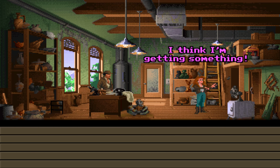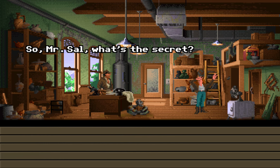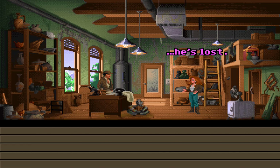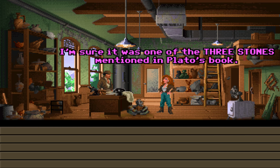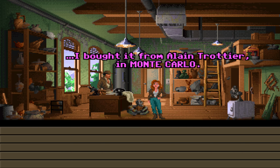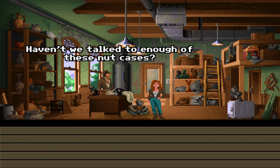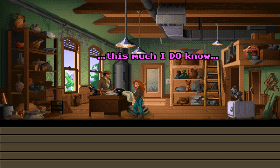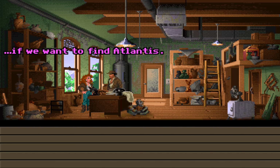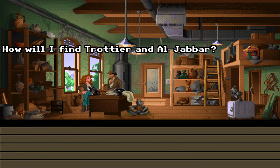Wait, quiet. I think I'm getting something. So, Mr. Sal, what's the secret? Be patient, he's lost. But I think I know how to guide him home. Among the artifacts that Kerner stole was a small stone disc with a hole in it. I'm sure it was one of the three stones mentioned in Plato's book. And I didn't find it. I bought it from Alain Trottier in Monte Carlo. Haven't we talked to enough of these nutcases? Or was it Omar Al-Jabbar in Algiers? Either way, Algiers or Monte Carlo. This much I do know. We need all three stones if we want to find Atlantis. How will I find Trottier and Al-Jabbar?